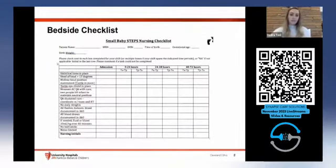And then here is the example of the bedside checklist. It's double-sided. This was actually adapted from the one that was used at Thomas Jefferson Memorial Hospital through an IVH prevention project that was done by Jill Beck. And we just love this checklist so much that we were able to use it for ours. And they've had incredible results from their project, and we're really hoping to mirror that.